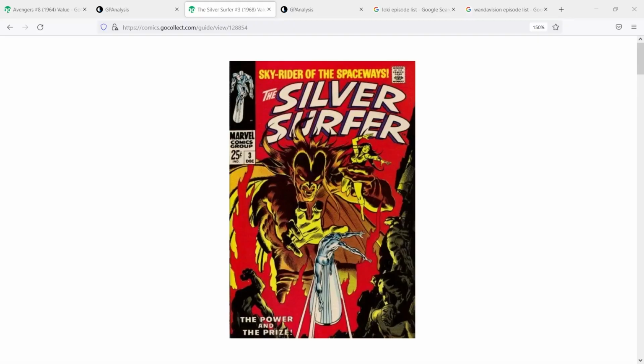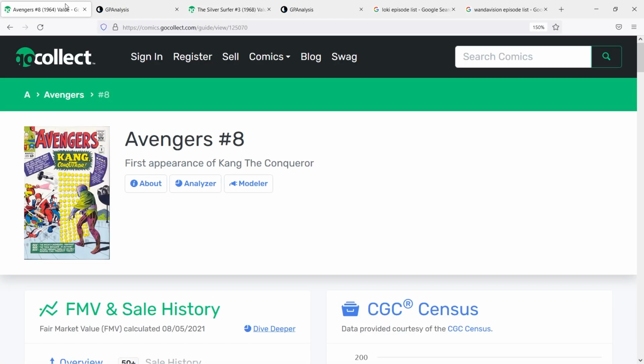All right, so let's go into the Avengers #8 example first. Let's talk about this particular book's journey, and let's look at some of the numbers together.